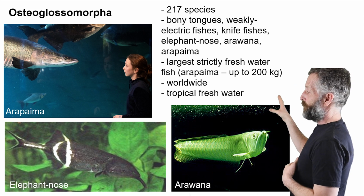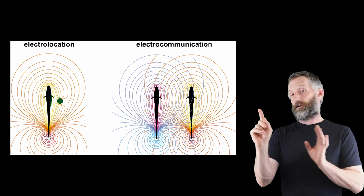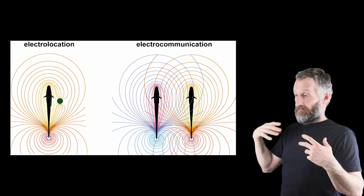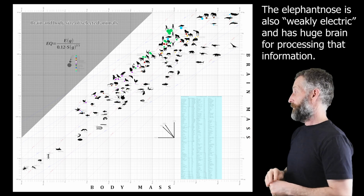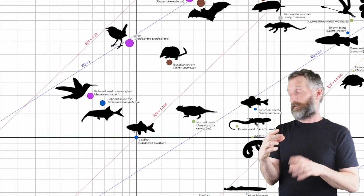But there's a bunch of other cool stuff here. Fish called the bony tongues, weakly electric fishes that generate an electric field around them so they can sense conspecifics. They can attract mates, but they can also detect prey or predators that are moving around them, particularly in murky water. And they have really big brains because they're processing all this electric signal.